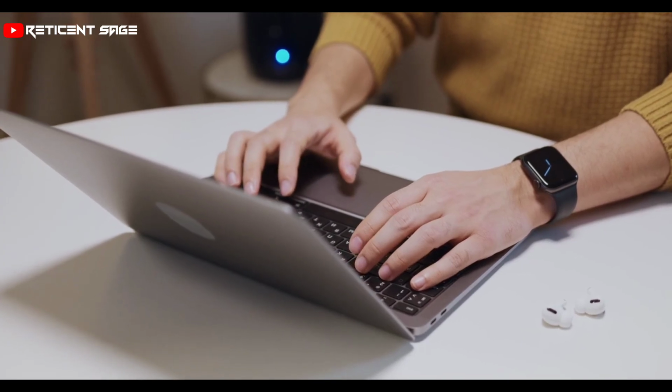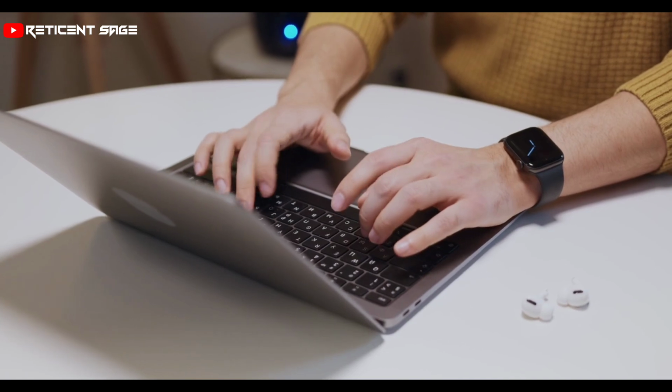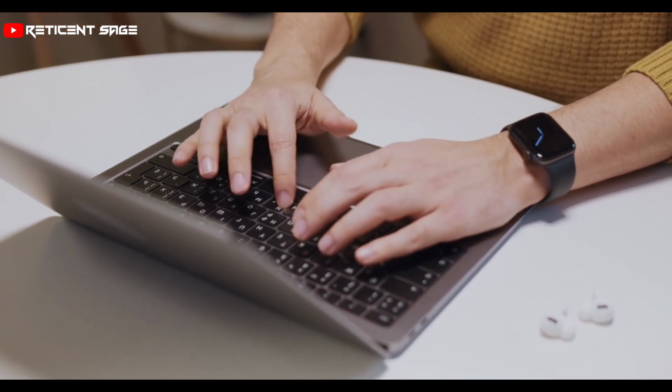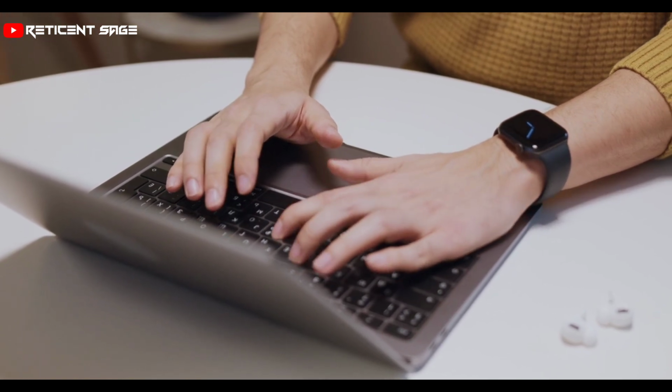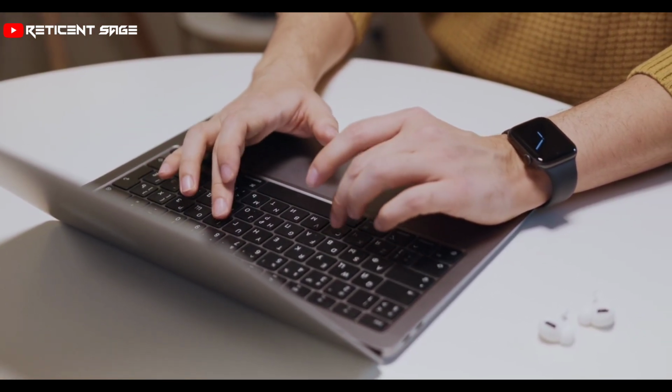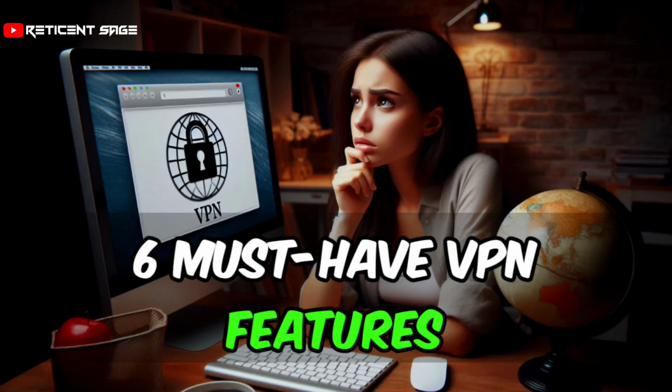VPNs used to be all about keeping your online activities private. But now, they're like Swiss Army knives with lots of extra tools to make your internet experience easier. I only use VPNs that have these essential features. Without them, it's just not worth it for me. So let's start the video.